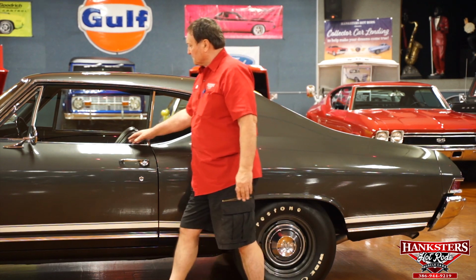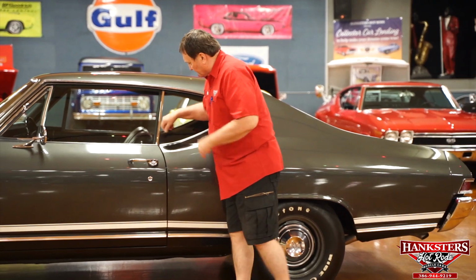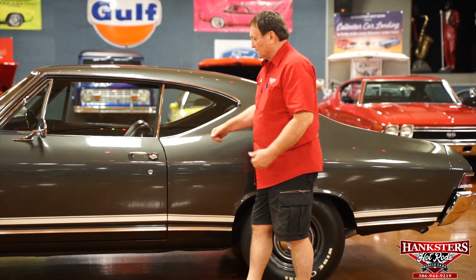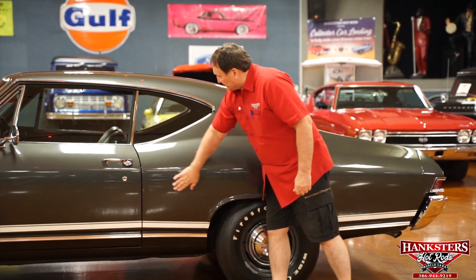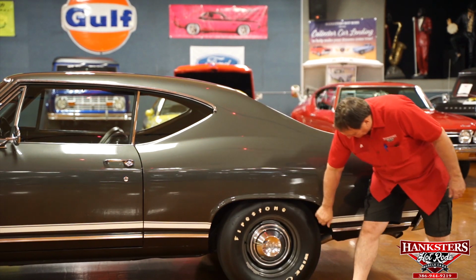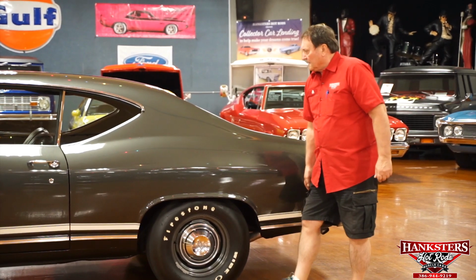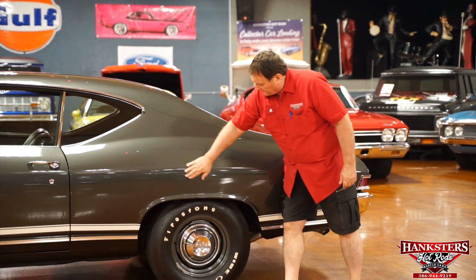The window wipes, whiskers are brand spanking new, and where the rubber piece goes onto the outside part of the quarter panel and door, it's so tight that I can't even put my fingernail underneath it. Fantastic car on the side. 10. Everywhere, 10. There's no Bondo in this baby anywhere. It's absolutely just the way it was when it left the factory.